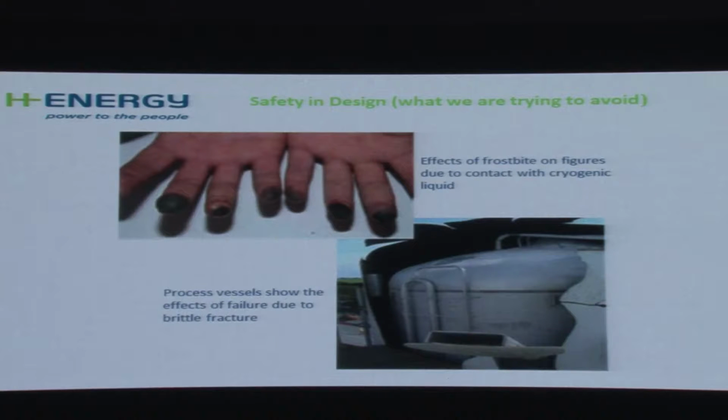Just to give you a quick insight, the top picture is what happens if you come in contact with LNG. You're burnt. Those fingers never recover. The bottom right-hand picture shows brittle failure of an LNG vessel.